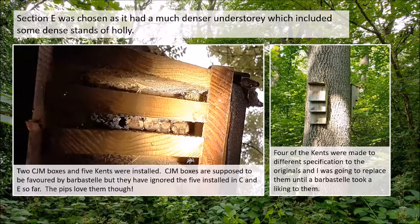So this section's done quite well. We've recorded quite a few species in this section. So as well as Barbastelle and Soprano pipistrelle, we've had brown long-eared and whiskered brants in this section in boxes.